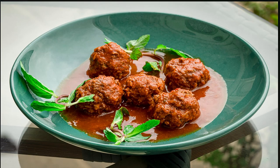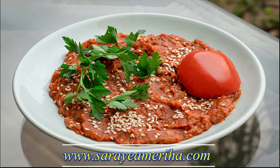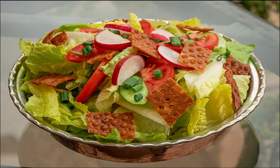This place has a variety of native foods, cuisines, salad, you name it, and all of them are delectable. If you ever decide to come to Kashan city, don't forget to drop by and try these delicious foods.